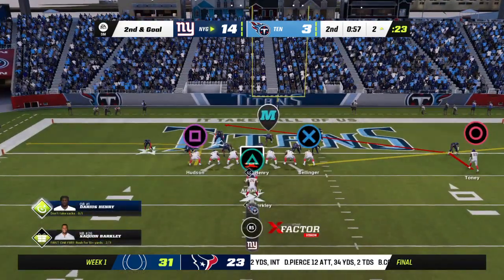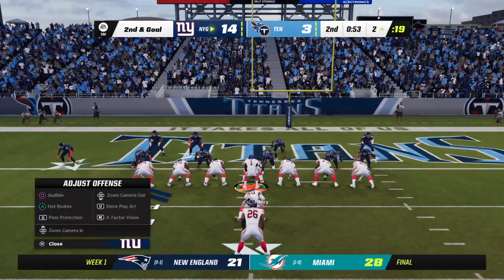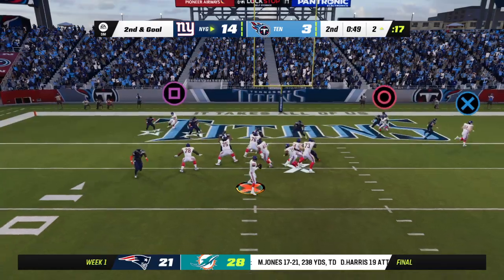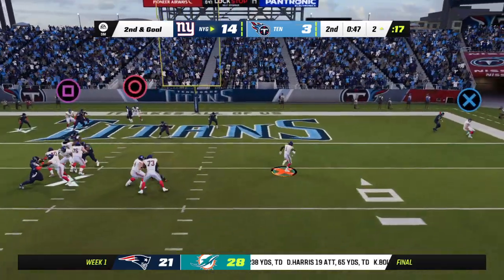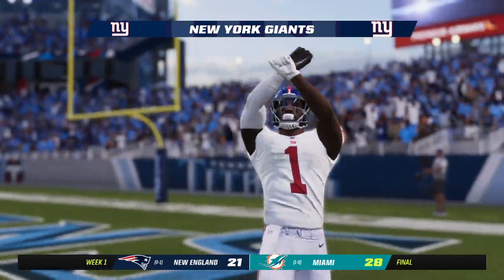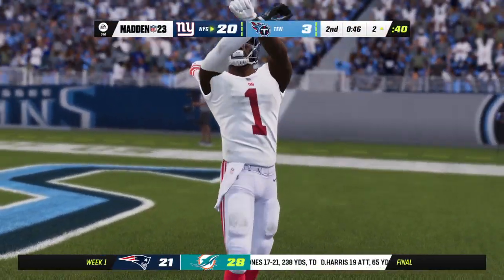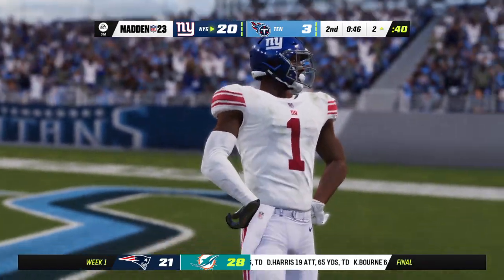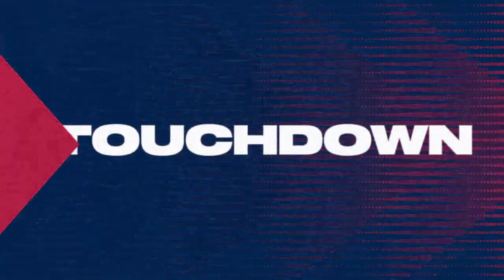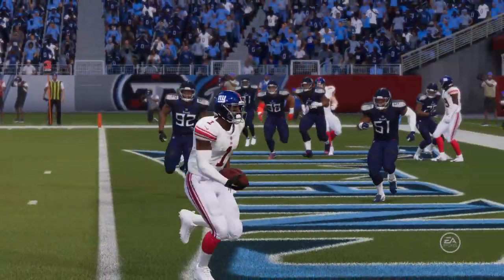Second and goal, and they will try again from the 2-yard line. Back to throw here. Flushed out right, and he will take it on in for a touchdown. A great play there, now with his third touchdown in his first ever NFL game. And the Giants are looking good here in the season opener as they're able to extend their lead.